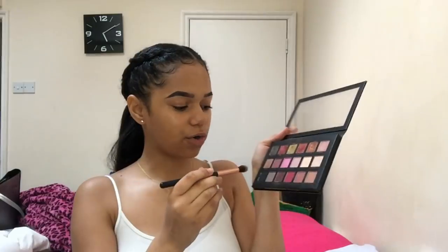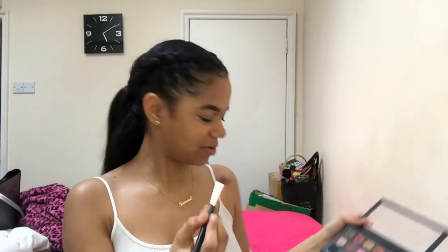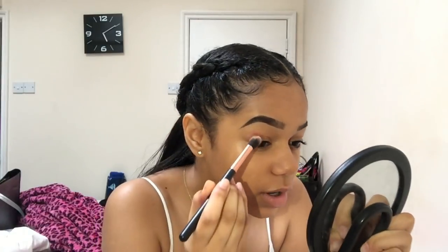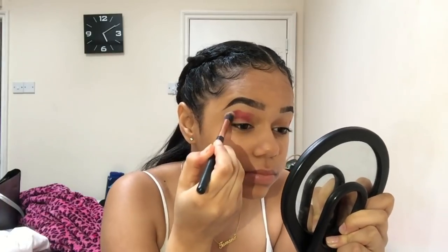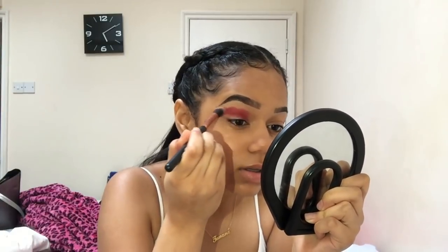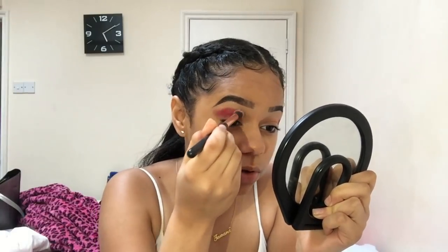I'm using my Huda Beauty palette. Okay, so I'm gonna start off with Man Eater. Whoa, okay. I haven't even set my eyelids or nothing, but I have concealer, but not enough, but it's fine. Why do I keep on saying you know? This is so pigmented, oh my god.